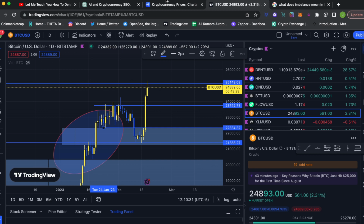Right, obviously it's good to accumulate long term, but if you're an intraday trader or a swing trader for a week or two and you want to capitalize on some profits as it goes up, if it continues to go up, look for those retracements. Don't buy when it cracks above. If it goes to 26,000, 27,000, wait for the retracement downwards.